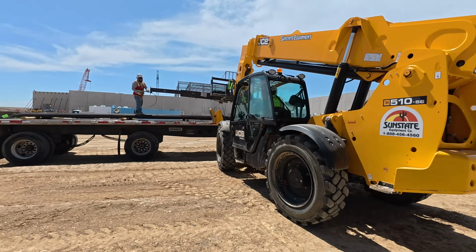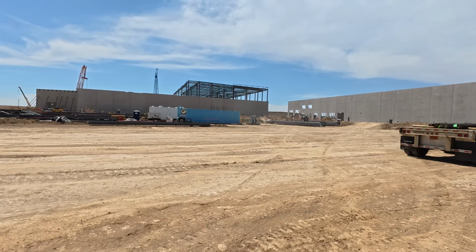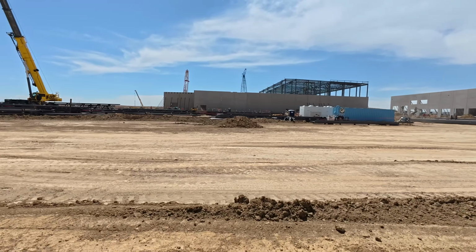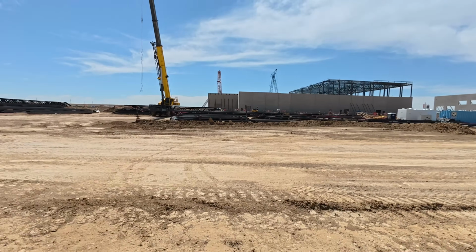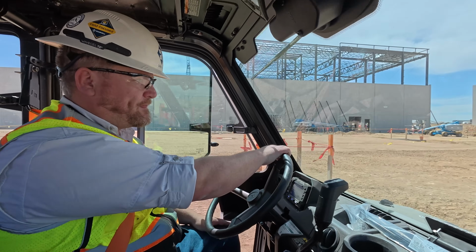They're offloading bundles of rebar for more concrete foundations. This is part of our steel laydown area. We actually have another crane being assembled back there to continue erecting steel. A lot of people out here, a lot of moving parts.